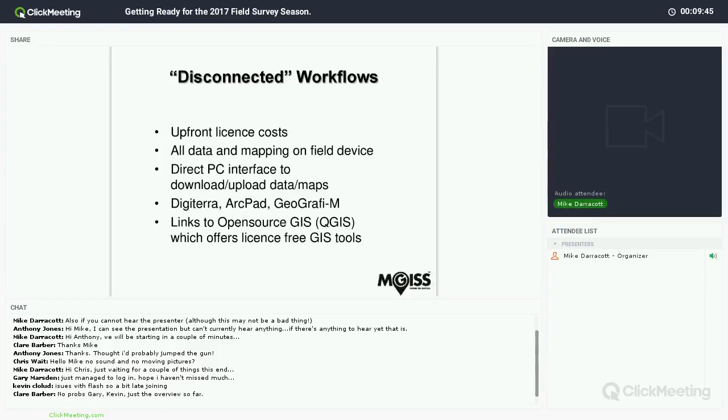And typically, we've been involved in supplying those sorts of systems over a number of years. A product called Digitaire, which many of you may be familiar with. We also serve a lot of Esri customers who, from a legacy point of view, would have been using a product called ArcPad or ArcGIS for mobile. And then more recently, because of some of the limitations in Digiterra, but there's still quite a big need for a disconnected workflow, our Geography M solution, which I'll be introducing you to later in the presentation, still has a disconnected workflow capability alongside it.